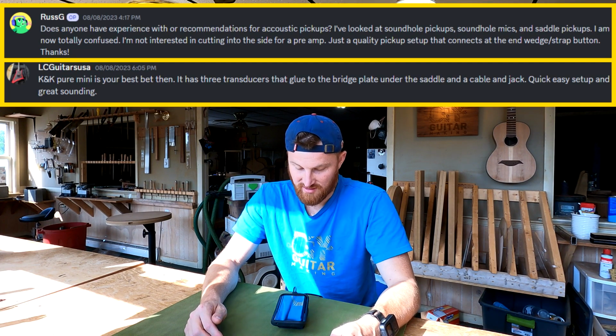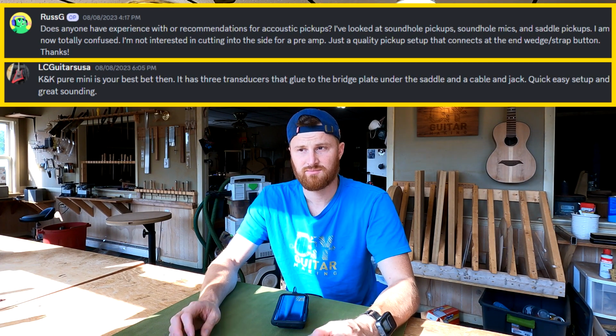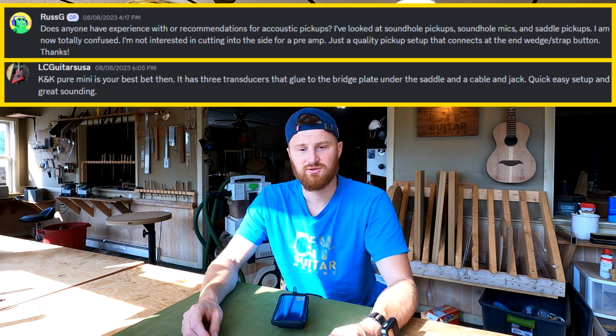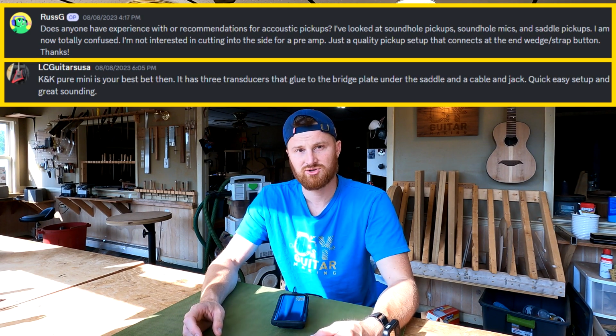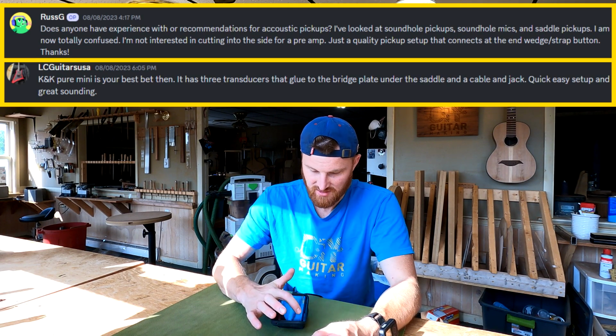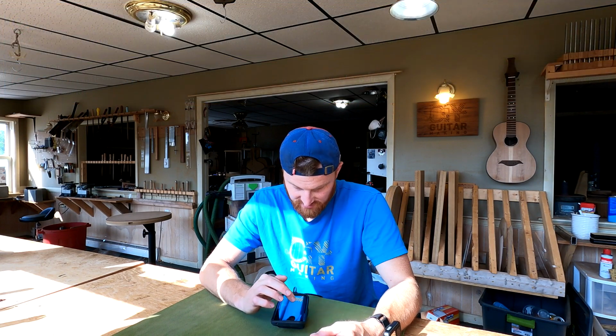Yeah, and I'm glad he doesn't want to cut into the side and add a preamp. I always think that's just a bad idea. It's great for less expensive guitars, but when you're making a really fine guitar, you don't want to put a whole fat, heavy onboard electronics system on there. But that's all I'll say about that.